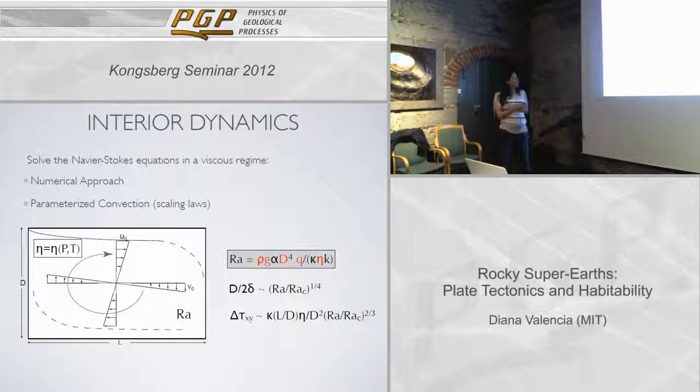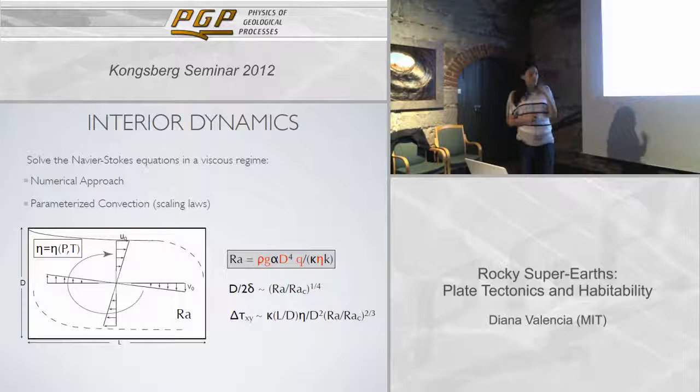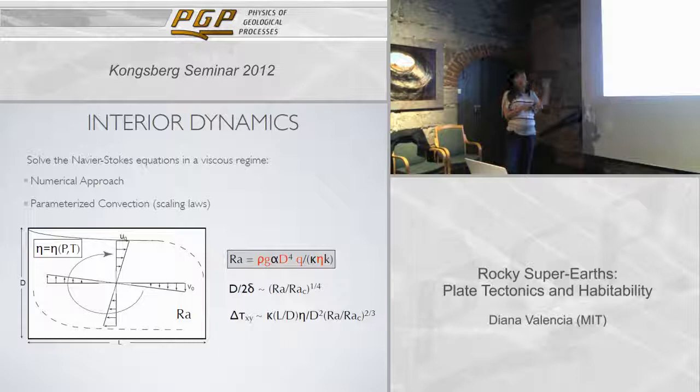In this parameterized convection, you look at the fluid as being governed by a parameter, the Rayleigh number. If the system is heated from below, you define the Rayleigh number according to the difference in temperature. If the fluid is heated from within, you define it by either the radioactive heat source's content or a heat flux. In the study that I did in 2007, we preferred to parameterize it with the heat flux. So the Rayleigh number is expressed in this way. It depends on the density, the gravity, the thermal expansivity of the planet, the thickness of the mantle, the heat flux, viscosity, thermal diffusivity, and thermal conductivity.